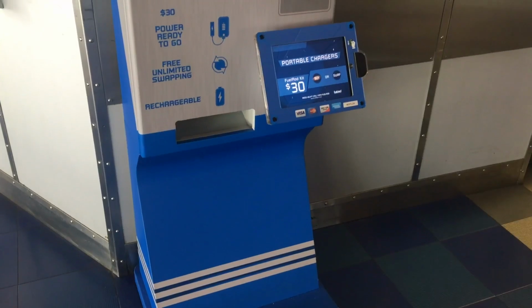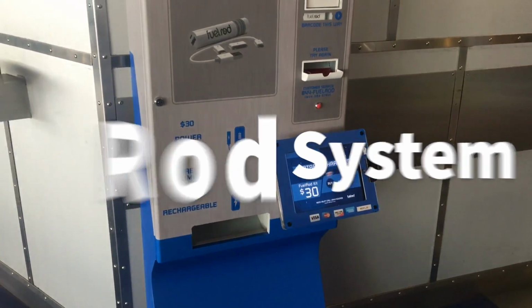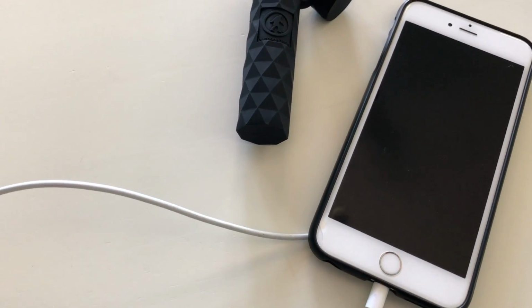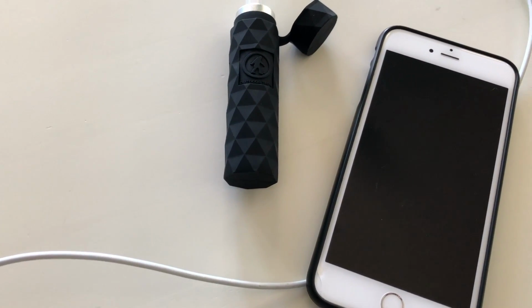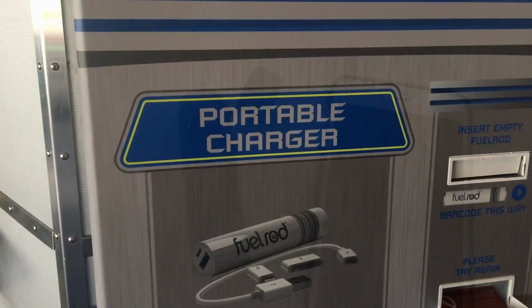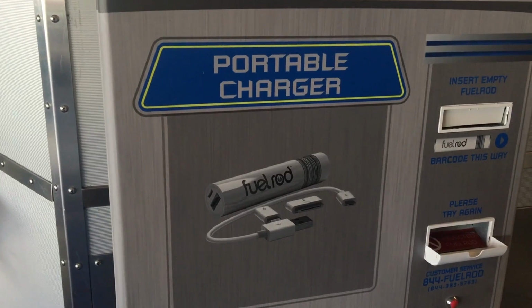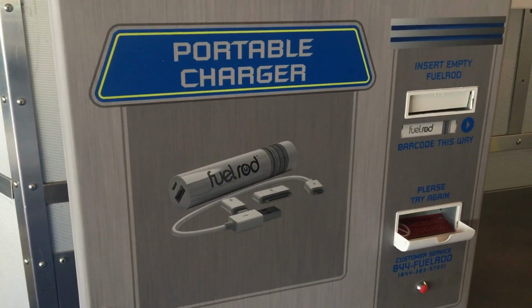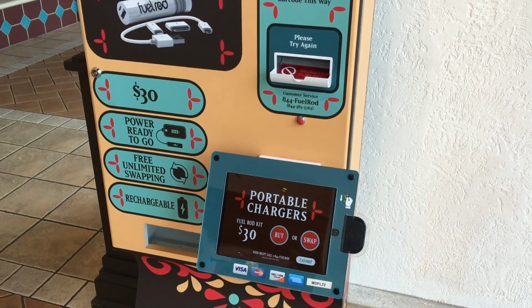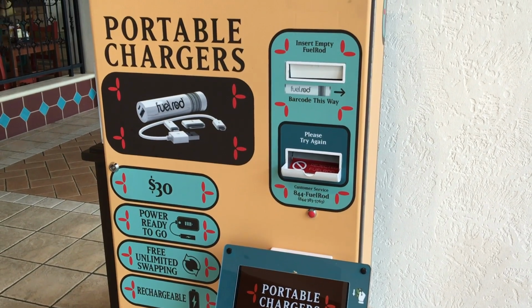the fuel rod system. So fuel rods are basically portable and swappable chargers for your electronic devices. But what's interesting about this is that they are replaceable. So if you get one from a fuel rod station, there's little kiosks set up, little automated boxes that you go to and you get a fuel rod. Once that charger is all used up, you can take it back to any other fuel rod kiosk and replace it for a fully charged charger.